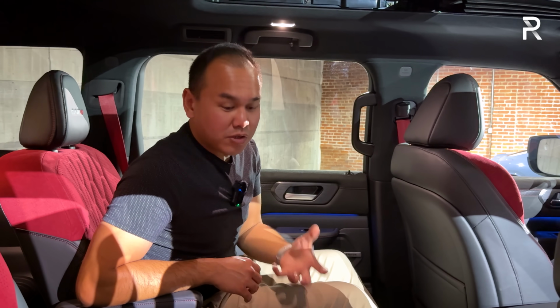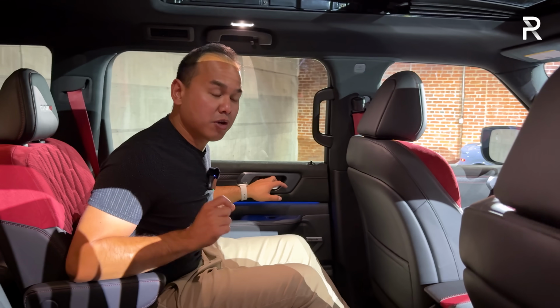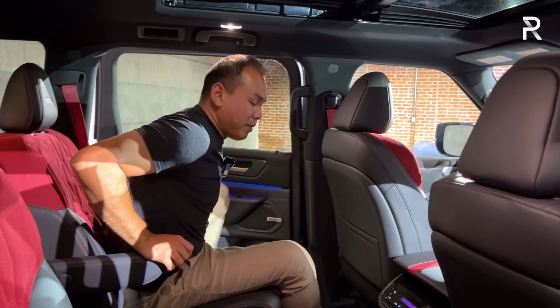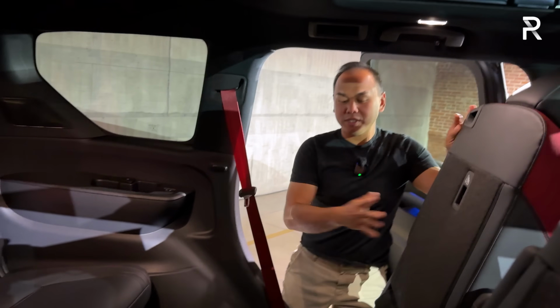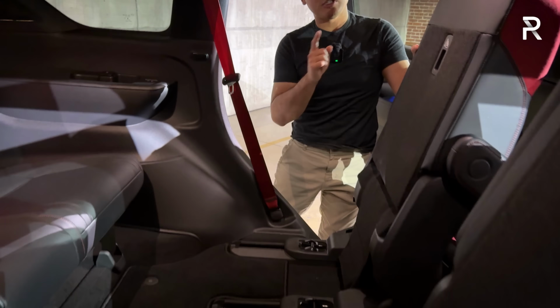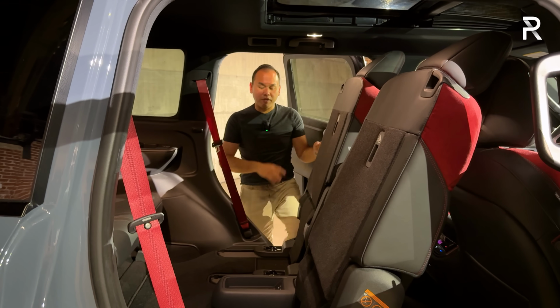So again, this is a really nice place to spend time. It's one of the reasons why these big body-on-frame SUVs are so popular with families. But let me go ahead and hop into the third row really quick, and I can show you guys that space. Camera guy is folding that forward for you. As you can see, Nissan makes it pretty easy, and this is also great design because you can leave a child seat anchored here and move the seat forward out of the way.